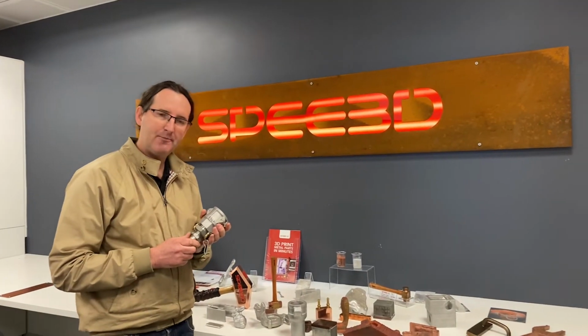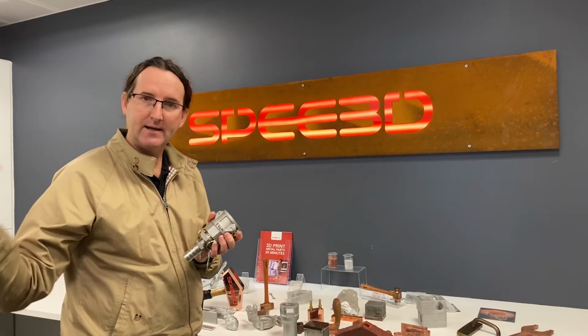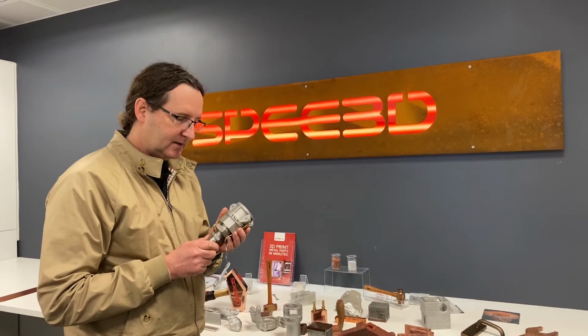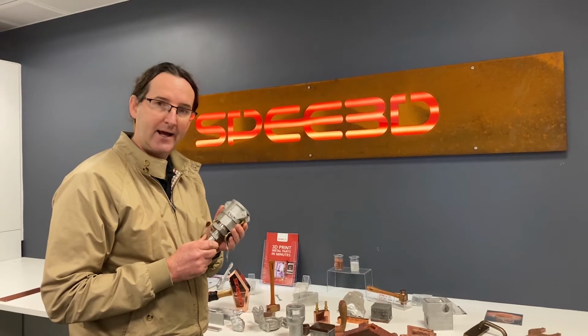All right, the second example that I want to talk about today is parts for defense applications. Now, it extends beyond defense, could be mining, oil and gas, and other applications as well. This is what's called a camlock fitting. A camlock fitting is essentially a hose fitting. In this instance, it's used in transporting fresh water around a naval vessel.